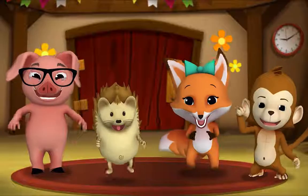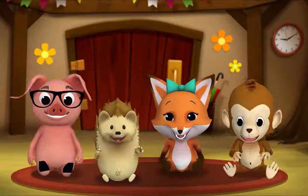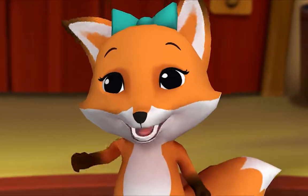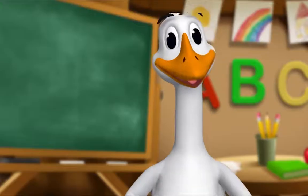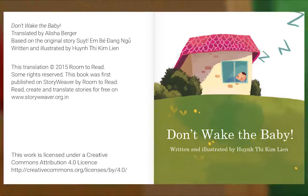It's story time! Yay! Gather round, everyone! What book are we reading? We're reading this one. It's called Don't Wake the Baby. In this story, a brother and sister try to be very quiet so they don't wake the baby. Let's see if they're successful. Let's begin. Don't Wake the Baby. Written and illustrated by Win T. Kim Lien, translated by Alicia Berger.